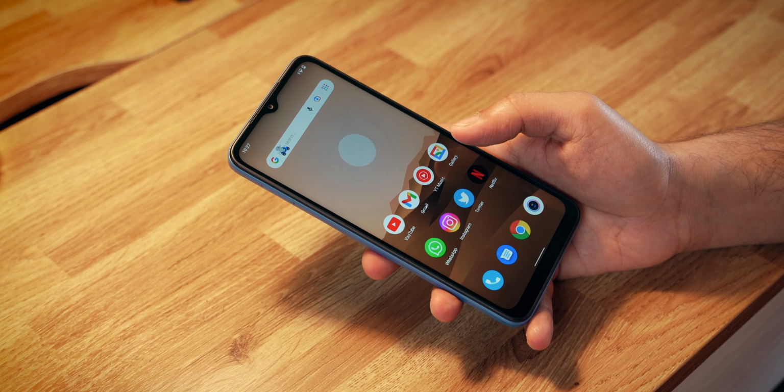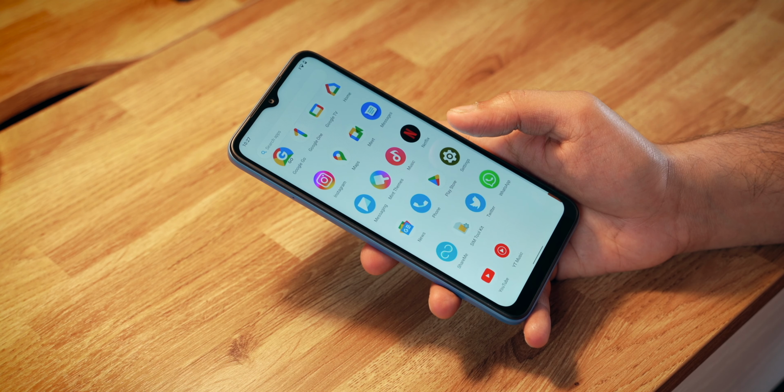Like when you open an application, it takes time. When you click a photo, it takes time. When you download some application and put it for install, it takes time. So everything is noticeably slower, but that is expected at this price. I'm going to say for the price of this smartphone, the performance is good. Now, what about the camera?